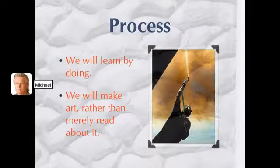We're not just going to read about art, and we're not going to look at slideshows of art. We're going to see the art in person, and we're going to learn about the process of art making by actually making pieces.